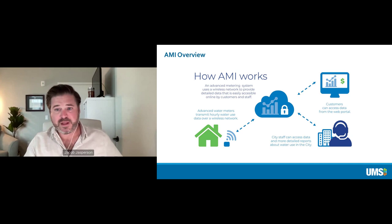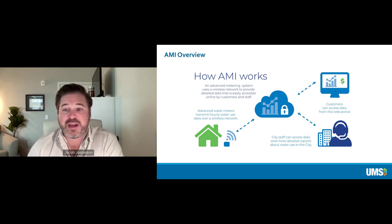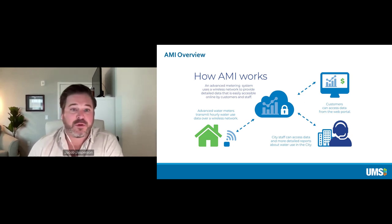So at its most basic level, and again, not spending a ton of time here, AMI is really just a way that you can take consumption and exception data from water meters that are connected to some sort of transmitting device, communicating that back through some sort of network into some sort of meter data management software system for analysis and billing. That's really what it is. There are a lot of variations on that, a lot of different types of networks and types of communication devices, but at its most basic level, that's really what we're talking about.